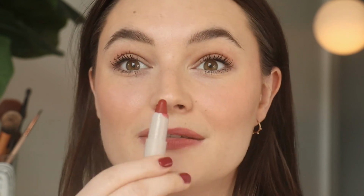So I'm just going to line my lips with a bit of Super Size Me by Charlotte Tilbury, because I think this will be quite a nice match because this is a bit darker. I've literally sharpened this, and it might kill me. I just filled in my lips with a bit of lip liner, and then we're going to go in with this colour. Like I said, it's quite bright.